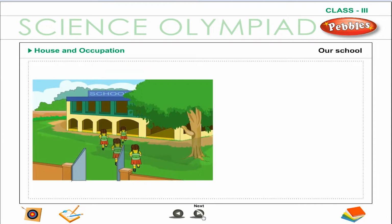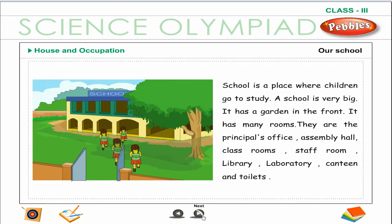Our school. School is a place where children go to study. A school is very big. It has a garden in the front. It has many rooms. They are the principal's office, assembly hall, classrooms, staff room, library, laboratory, canteen and toilets.